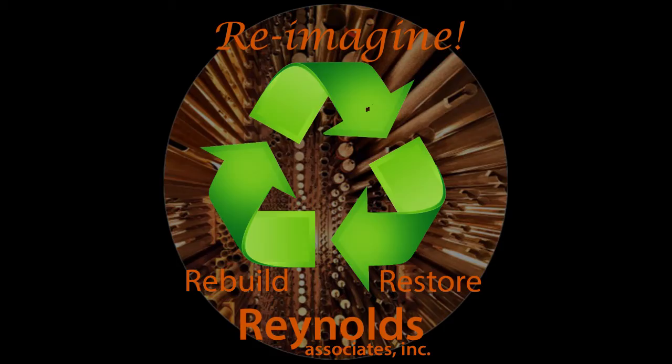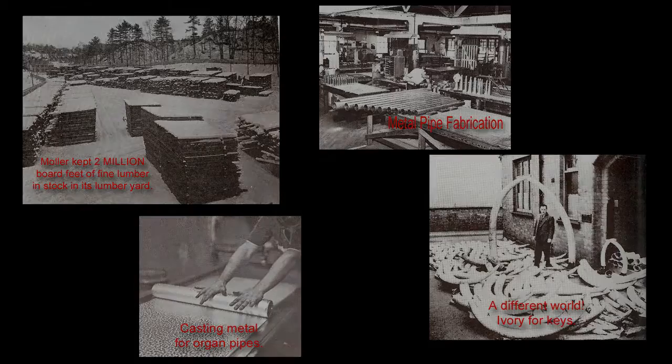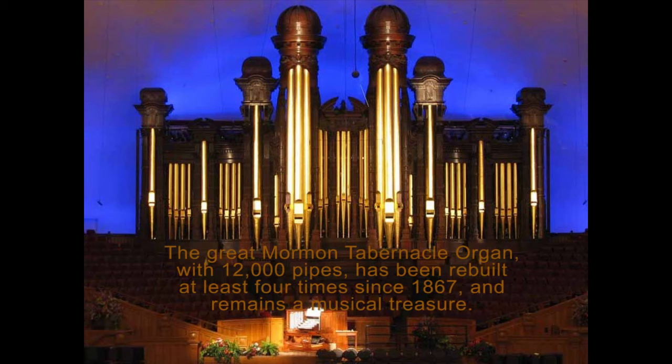In fact, it would be difficult to think of a product of human ingenuity that is more green than a pipe organ. The sound of pipes made from trees felled or ores mined decades or even centuries ago can continue to inspire generations yet unborn. The vast bulk of an organ can be rebuilt, recycled repeatedly, preserving both resources and investment.